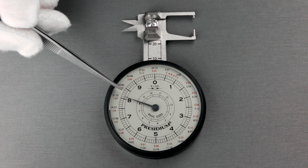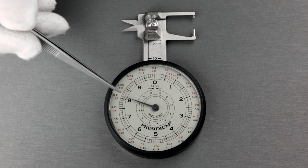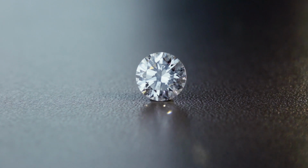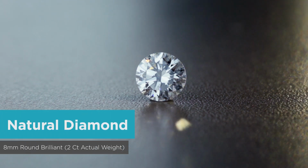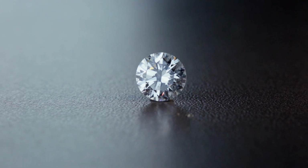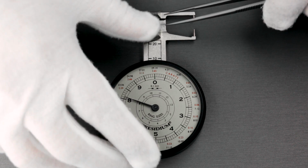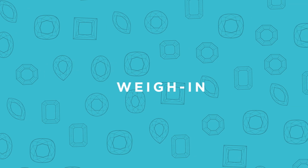Each one of these little marks is approximately 0.1 of a millimeter. So if you take a look, it's just a little above it, so it's right there. It's about an 8.11mm stone. So it definitely confirms the GIA laboratory report that I showed you earlier. It is approximately an 8mm stone, and again it's a 2.01 carat diamond to be exact. All right, so I'm going to go ahead and weigh it for you now.